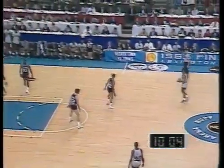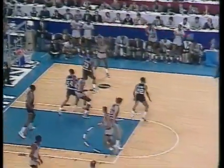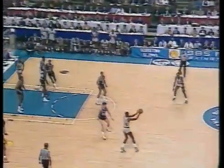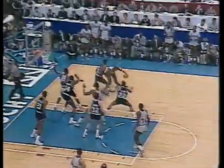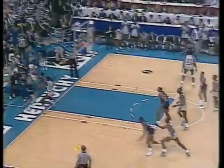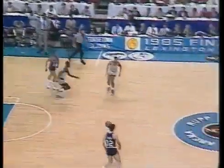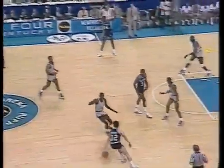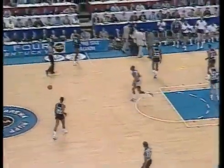Georgetown can take the lead this trip. Wingate. Oh, he hit a bank shot. I think he was trying to make that one clean. Jensen's got to learn to keep his dribble alive. Rollie Massimino now wants to use one of those timeouts.